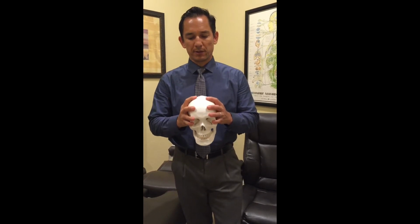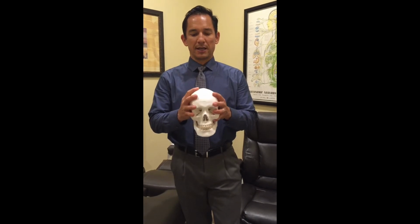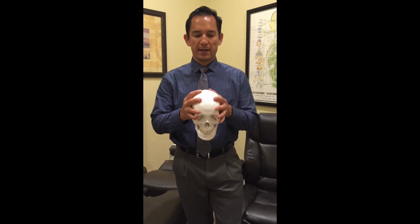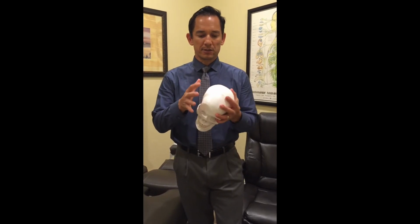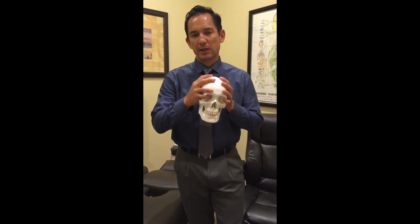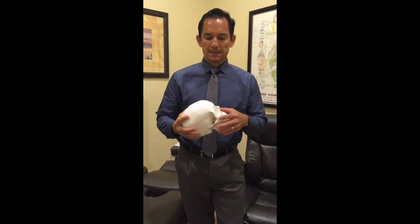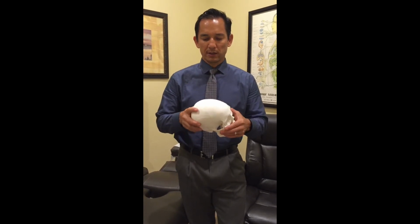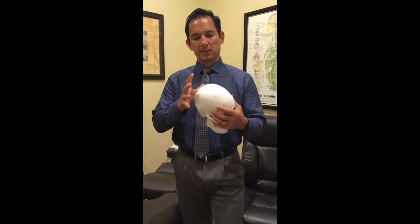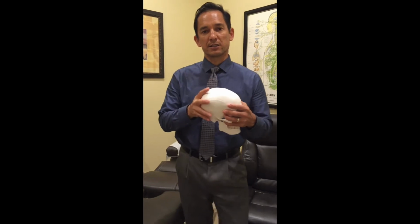A lot of people don't know this, but these bones actually expand and contract. And when you have a misalignment, say you have a fall or a blow to the head, that type of trauma will misalign these bones and wreak havoc on people's health. What we do at our office is use the Taylor method to discover which cranial bones are misaligned and causing a symptom.